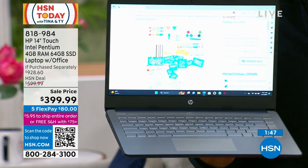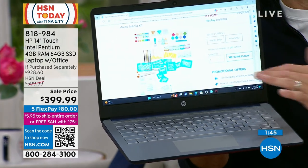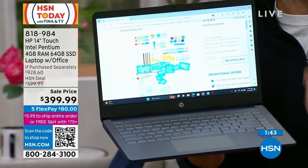Great stuff in this slim, lightweight, portable design. You're gonna take it with you. You're gonna take it with you on that trip down to the coffee shop. You're gonna take it over wherever you wanna watch, stream, do your work, whatever it is, stay connected with your friends and family. You're gonna be able to do it on this thin design.